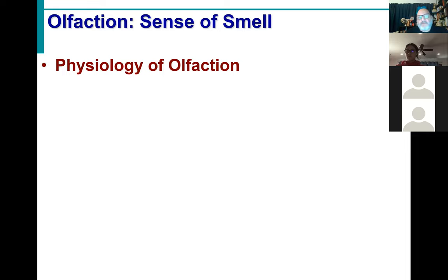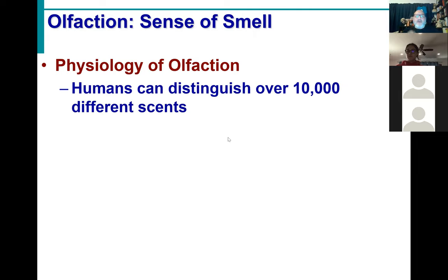Let's start easy. You've pretty much learned everything you need to know about the olfactory system, with the exception of really just the introduction to it. Humans are actually pretty good. We get a bad rap when it comes to olfaction, but our ability to distinguish smells is pretty good. We can distinguish over 10,000 different scents. Now, again, a bloodhound can distinguish over 100,000 different smells. So we pale in comparison to them, but we're better than many organisms on the planet.